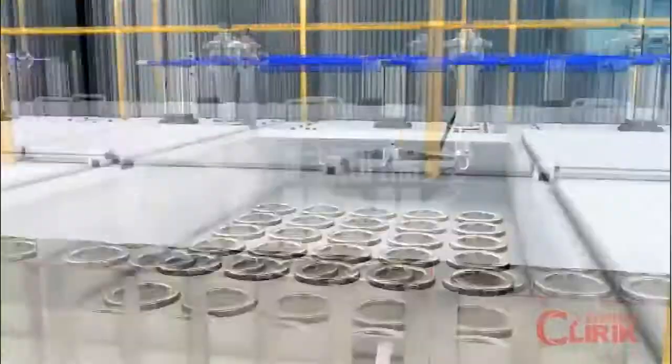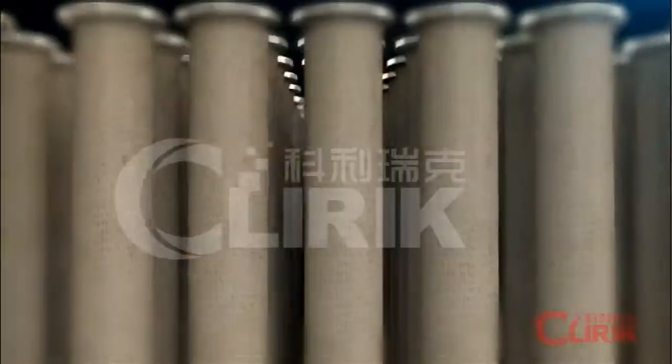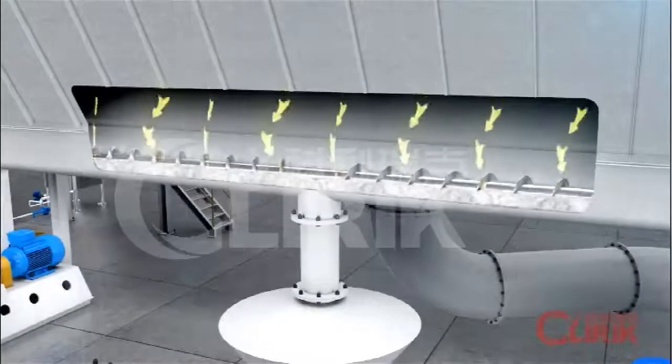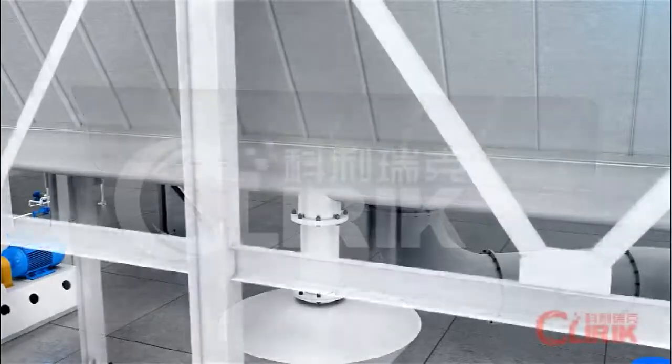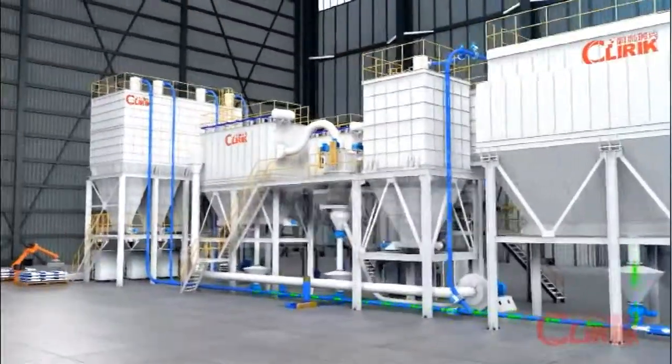When the filter cabinet works, the pulse valve injects high-pressure air to vibrate the filter bags. The fine powder falls down to the bottom. Screw conveyor sends the powder into the pneumatic conveying system. With high-speed airflow, the powder is transported to the number 1 silo.